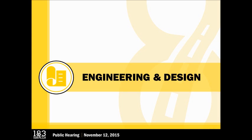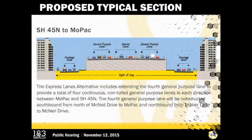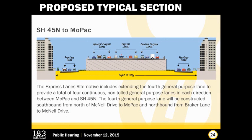The 183 North project would include operational improvements beyond the addition of the express lanes, including a 4th general purpose lane that I will describe in this presentation. The proposed improvements to US 183 would include 2 express lanes in each direction constructed within the median of the existing corridor, 4 continuous non-toll general purpose lanes in each direction. A 4-foot stripe buffer would serve as the delineation between the express lanes and general purpose lanes. A concrete barrier would not be placed between express and general purpose lanes. Frontage roads in both directions would remain as they exist today. The same number of non-tolled lanes currently in place would remain. The preliminary layouts are available for review online.